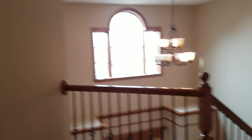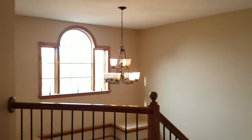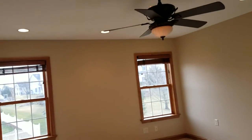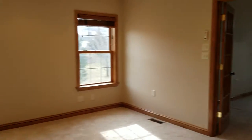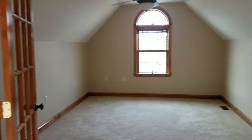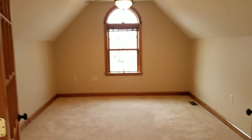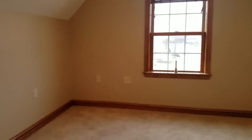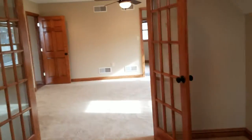Let's turn around and look back there. Down at the foyer. Okay, top of the steps. This is the master. Recessed lighting, ceiling fan. So 2 rooms, the master suite. Recessed lighting, ceiling fan. French doors into here.